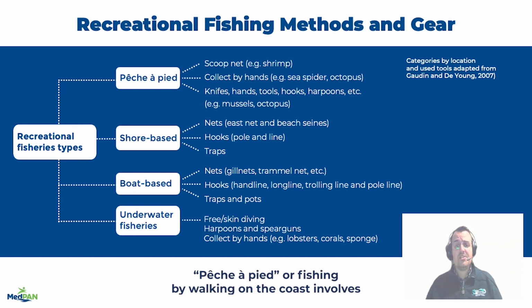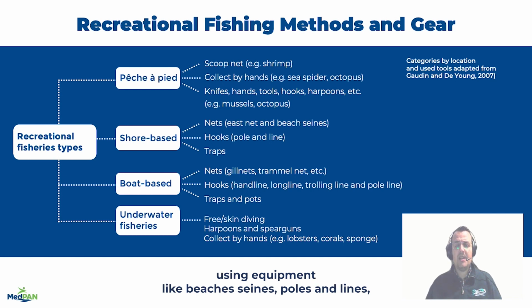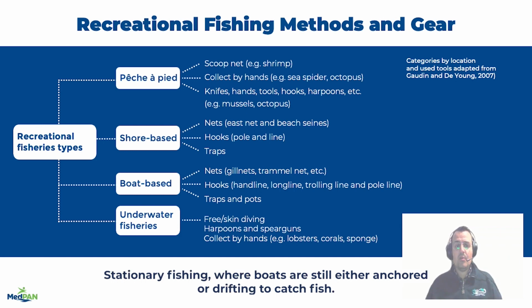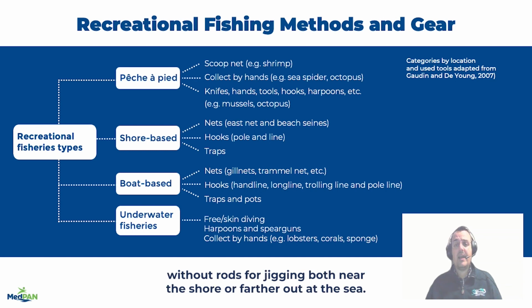Pêche à pied, or fishing by walking on the coast, involves collecting crustaceans and mollusks from rocks and beaches. Shore-based fishing encompasses all fishing methods conducted from the shore using equipment like beach seines, pole and lines, and different types of traps. Recreational boat fishing is divided into three main types: stationary fishing, where boats stay either anchored or drifting to catch fish. This includes using rods for line fishing or hand lines without rods for jigging, both near the shore or farther out at sea.